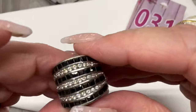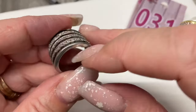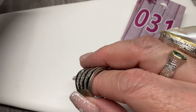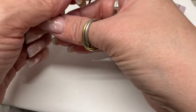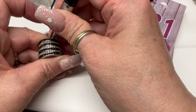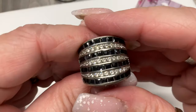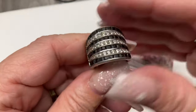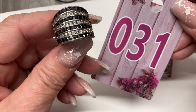It's reading where onyx reads, you guys. Interesting. Hold on a second. What is this doing? Hold on. We're going to try again. All right. I think they're actually glass. I think we have black and clear CZs. That's what I'm saying. Size 8. Let's go $14.